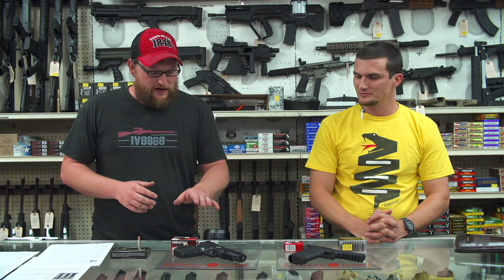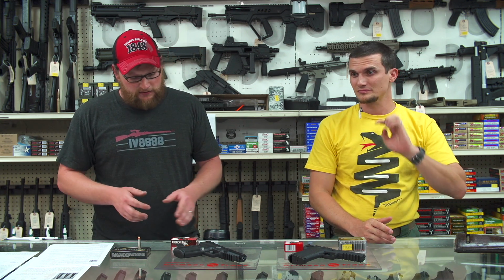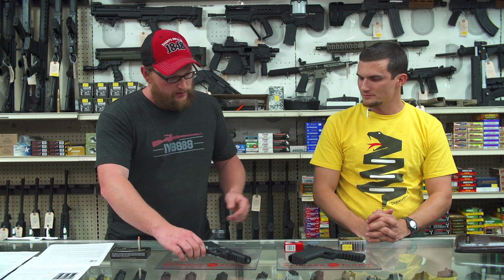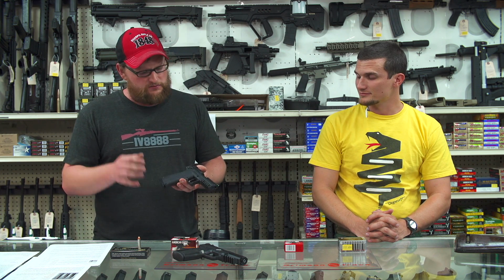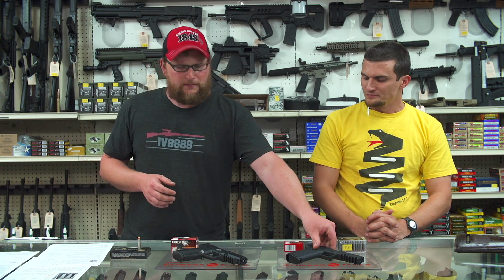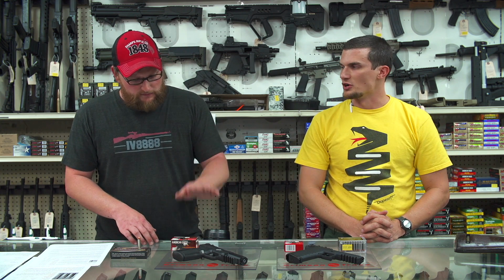Now, the same goes for the 5.7. You got 20, 30-round magazines. The weight of the gun is certainly a lot different. The 5.7 is a little bit heavier of a pistol than the PMR 30. The PMR 30 is just a charm of a little gun in terms of the physical size of the firearm. So for modern PDWs, when it comes to pistols, a lot of guys are going to gravitate to the Kel-Tec PMR 30. Well, also the 5.7.